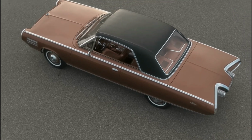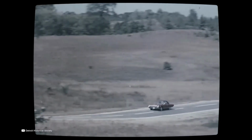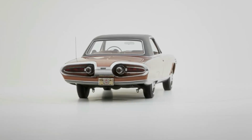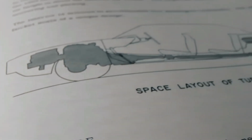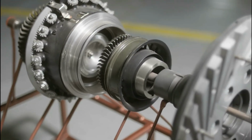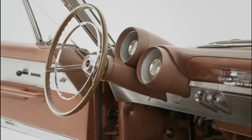In 1963, Chrysler unveiled the Chrysler Turbine Car, a sleek and futuristic vehicle powered by the gas turbine engine. This car featured a striking bronze color and a design that highlighted its innovative technology. The turbine engine itself was a masterpiece of engineering, with a single-stage gasifier and power turbine, regenerators for improved efficiency, and a compact design that fit neatly under the hood.